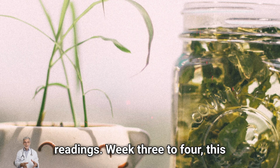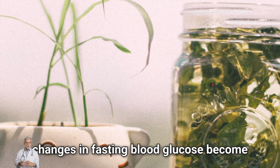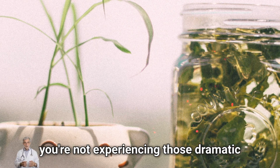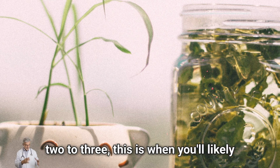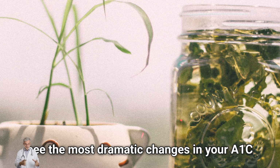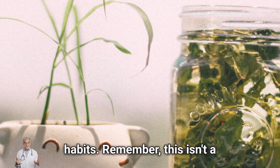Week 3 to 4. This is typically when more significant changes in fasting blood glucose become apparent. You might also notice that you're not experiencing those dramatic post-meal blood sugar spikes. Month 2 to 3. This is when you'll likely see the most dramatic changes in your A1C if you've been consistent with the tea and maintaining your other healthy habits.